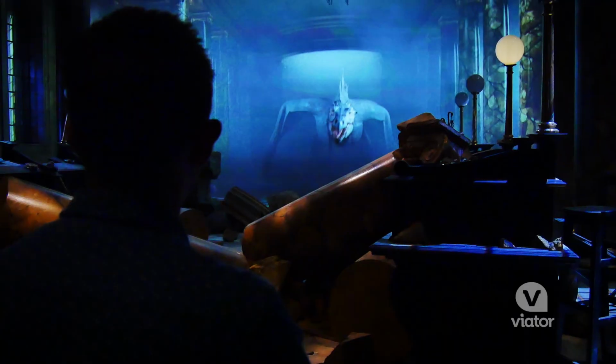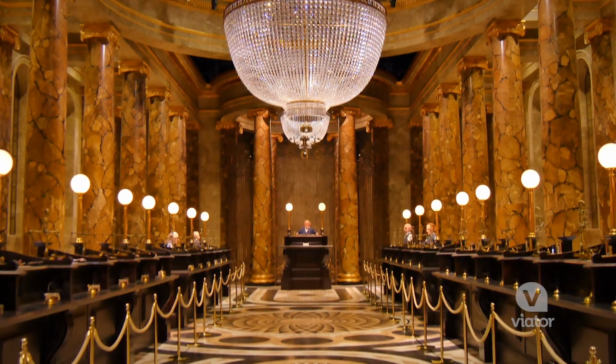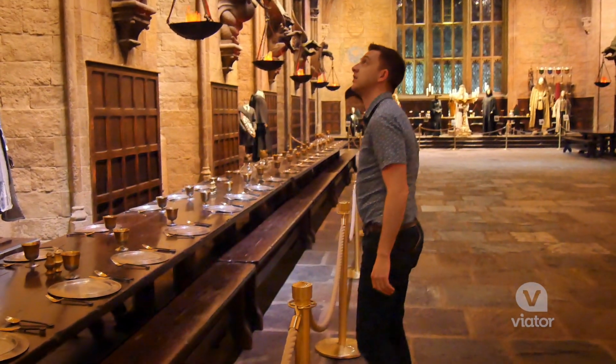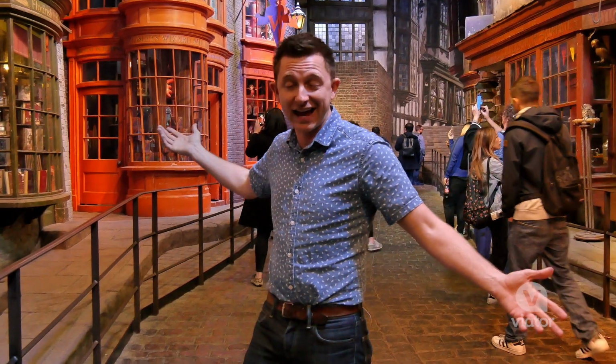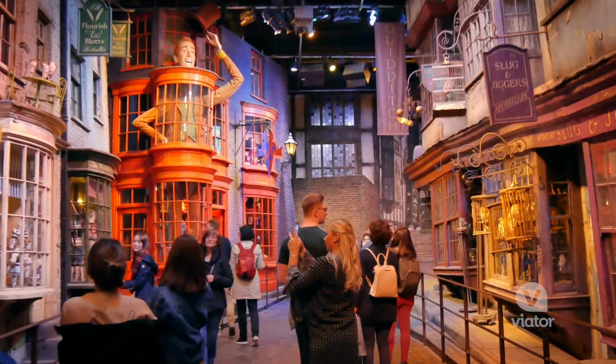This has been such a fun day coming to Warner Brothers Studio Tour London to learn all about the making of Harry Potter. We saw Gringotts Bank, the Great Hall, and my favorite, Diagon Alley with all its cute little shops. I couldn't have asked for a better experience, and now we head back to London.